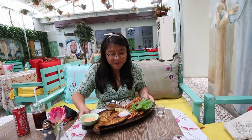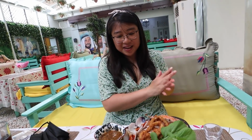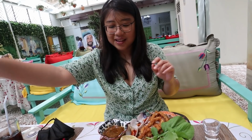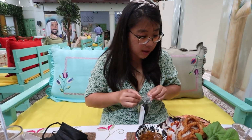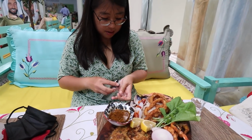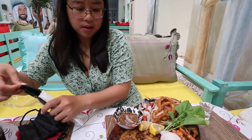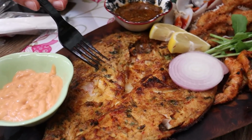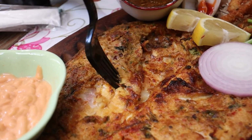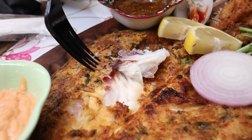Good one, Ivana. Wow. Amazing. Okay, eat up. Don't be shy. Okay, I don't know where to start. Let me see. So this is the traditional Emirati, I guess, grilled fish. Let me try. And I think it's seasoned. You can see all the seasoning, like green, like chili or. I don't even know.